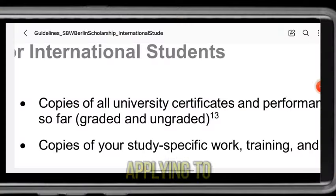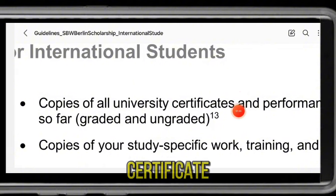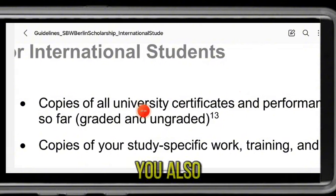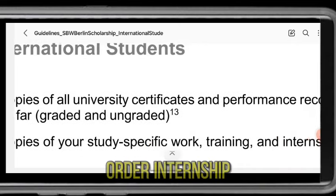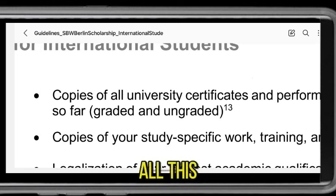Now, let's quickly go to the official portal to see the information for ourselves. If you are going to be applying to this scholarship, you need a copy of all your university certificates and performance records. You also need a copy of your study-specific work training and other internships that you've taken, if you have the certificates.